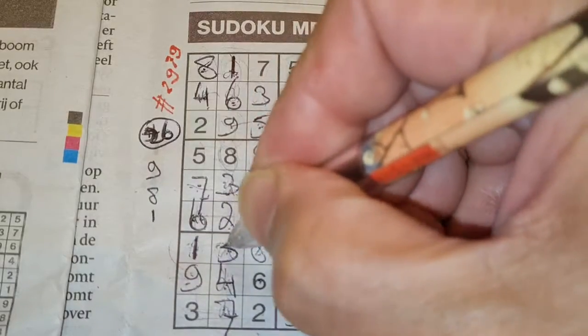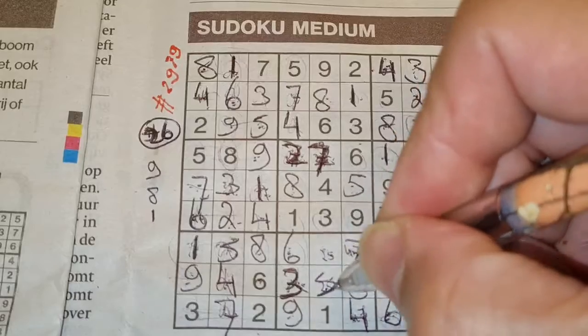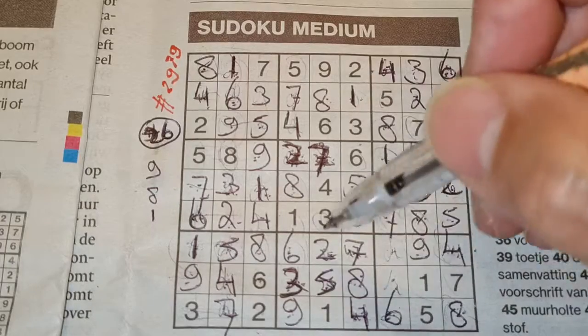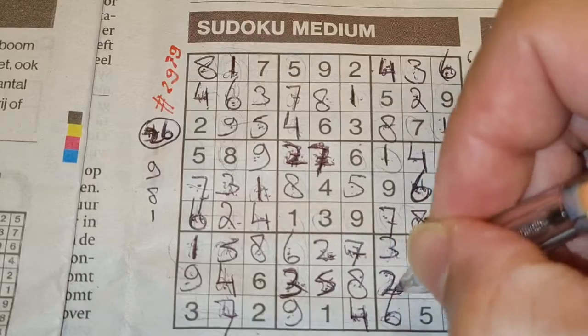4 should be here, and the 5 goes there. Now we have a 5 there, so this box can't be 5 anymore. That box should be a 5, and this box should be a 2. And the final 2 numbers of this big square, the numbers 2 and 3. We see here 3, no 3 there. 3 should be here, and the 2 goes there.